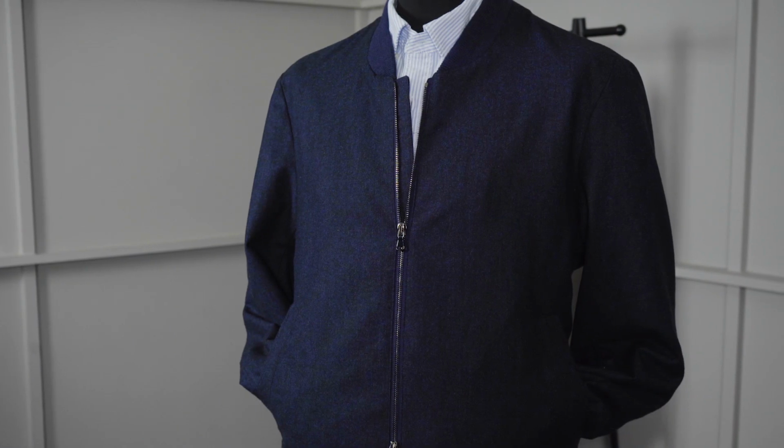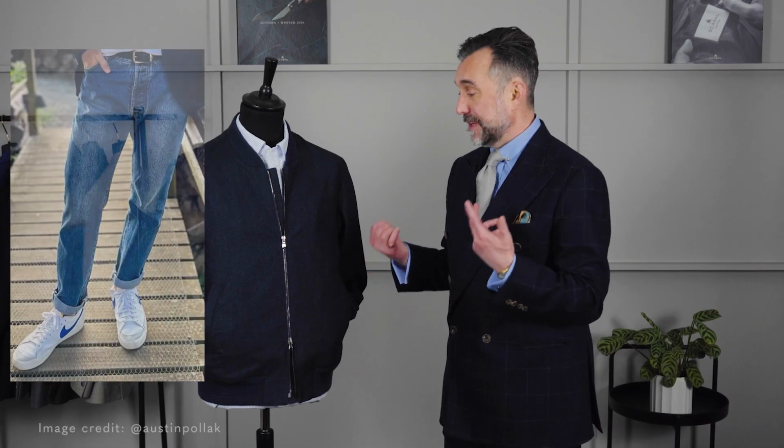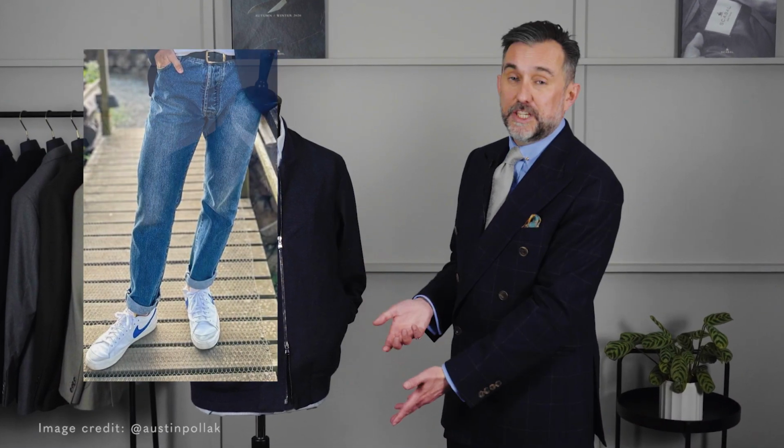It's in Loro Piana wool for a start, so a little bit of a high-low thing going on. Again, we've done a few videos on high-low dressing, worth checking out. Then to continue that theme, jeans and some sneakers would be the obvious combination for that. No, this is a great outfit for going down the pub having a few pints with your friends.